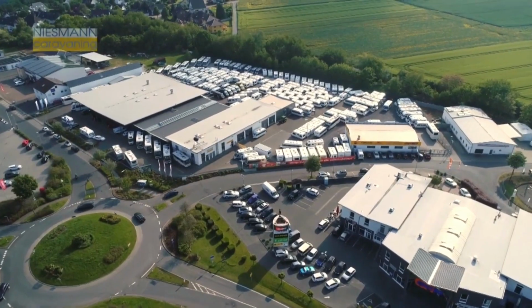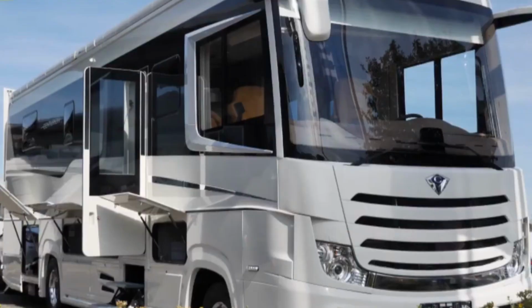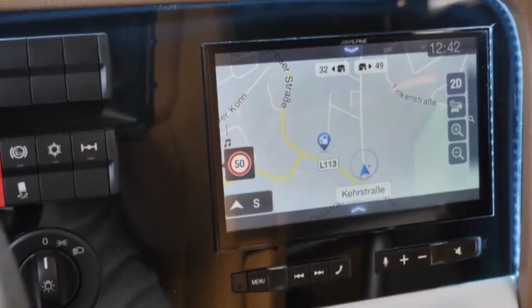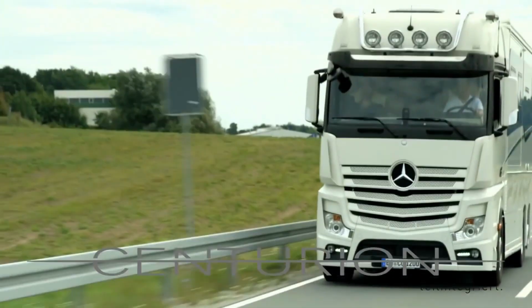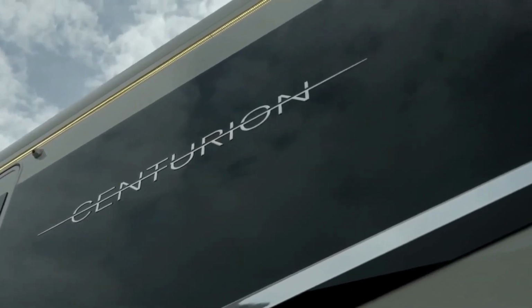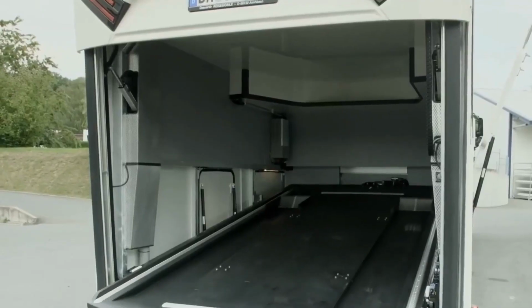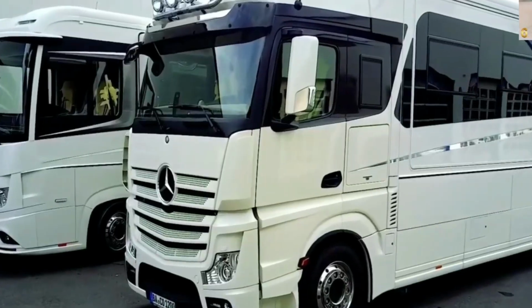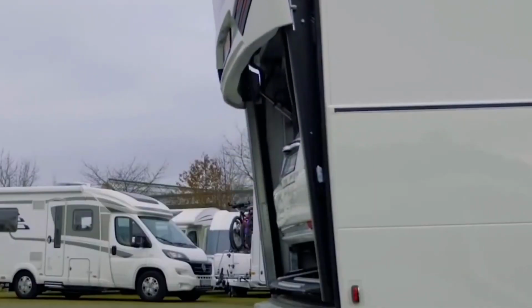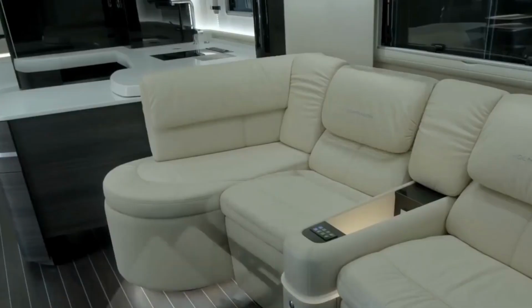Speaking of leisure, this single-family motorhome, built on a Mercedes Actros truck chassis, takes the concept of lavish travel to unprecedented heights, redefining what it means to journey in style and comfort. One of the standout features of the Concord Centurion 1200 is its modular chassis, which provides both structural integrity and flexibility. This design allows for the inclusion of an underground garage, an automotive haven for your prized possessions. Whether you're traveling with a sports car or any suitable vehicle, this motorhome accommodates your passion for the road, ensuring that your luxurious travel experience extends beyond the motorhome itself.